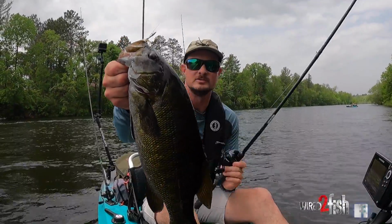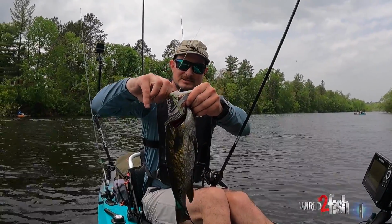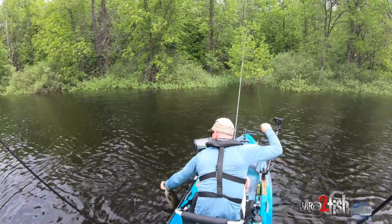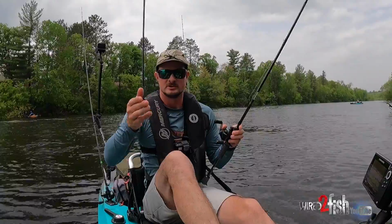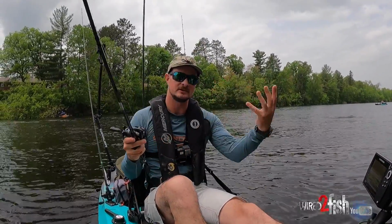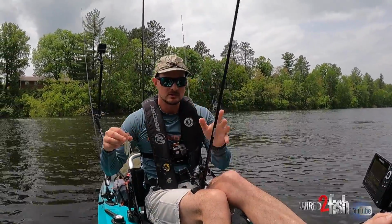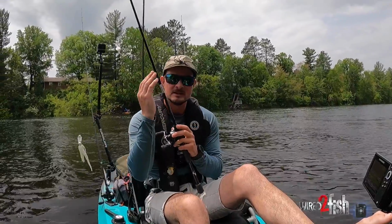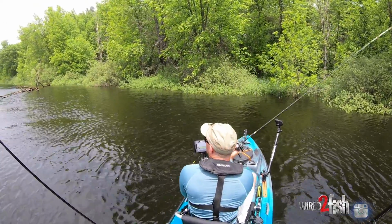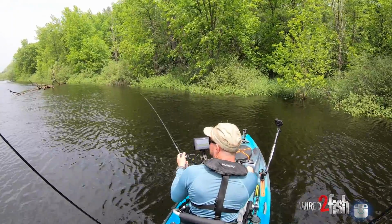One of the main attributes of a chatterbait is completely erratic action, and I'm using that to my advantage in the current, where as soon as that bait hits the water, just a little pop, so that thing goes in the current like that. That's often when you're going to get hit. Those fish are hanging so tight to the bank. If you can impart a little more action, something to get them to commit in that few feet that you have for those fish to bite, that's the ticket. That's why the erraticness of a chatterbait is really good in this scenario.